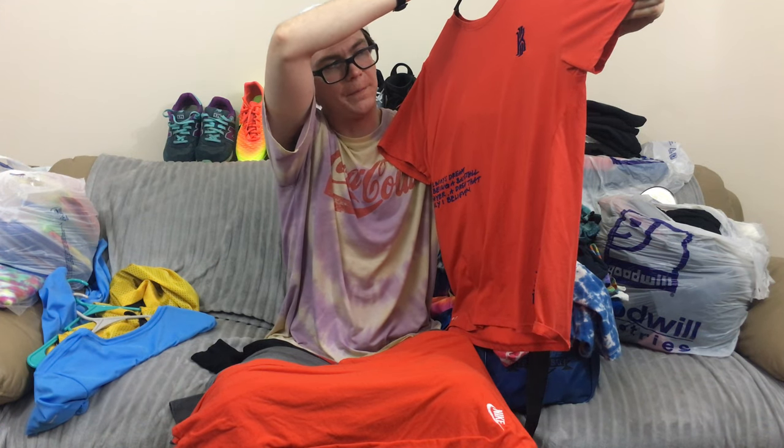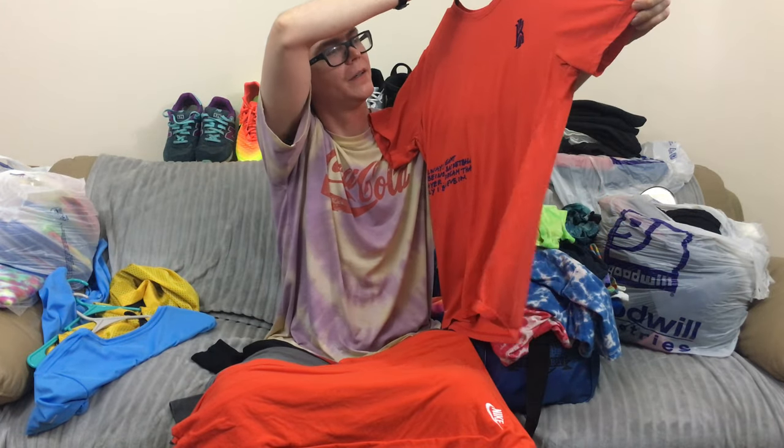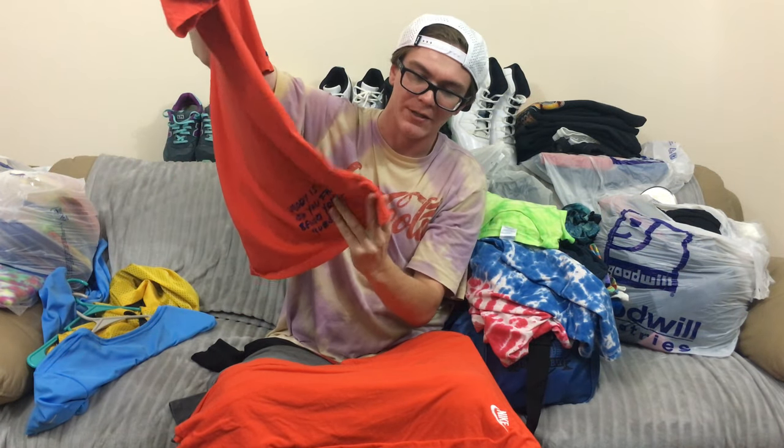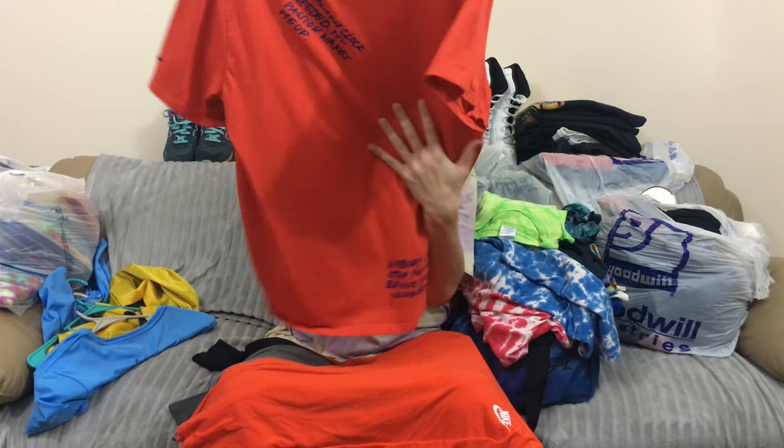It's not Kobe Bryant. Is it Kobe Bryant? This is Kobe Bryant. Maybe. Correct me if I'm wrong in the comments. I'm learning more and more about sports, but this is a dry fit Nike shirt, and I just love the color combination, the embroidered check on the sleeve, and these quotes all over it.